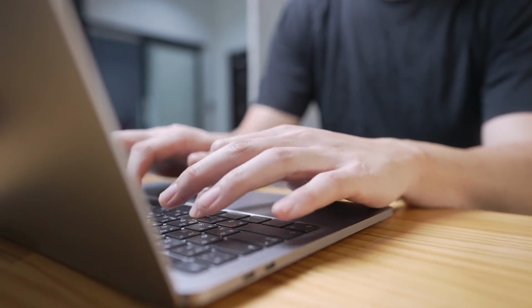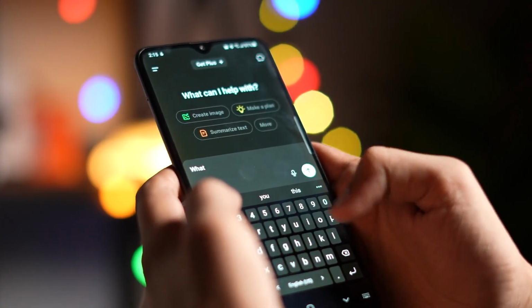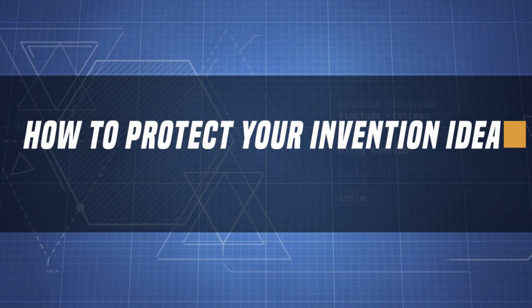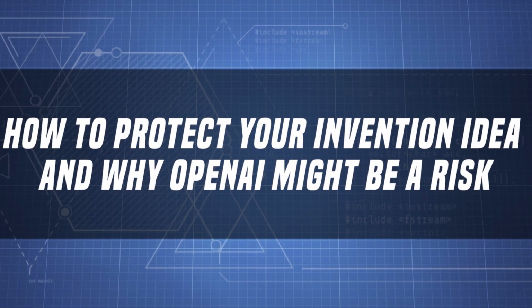You've got an amazing invention idea, and you're ready to start researching it, or maybe to start using AI tools such as ChatGPT to begin refining it. But here's the truth. If you share the details of your invention with an OpenAI system, you might accidentally give it away. Today, I'll show you how to protect your invention and the hidden dangers of using AI tools in the process.